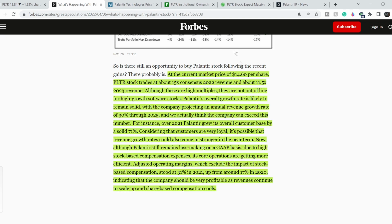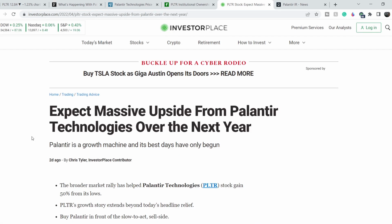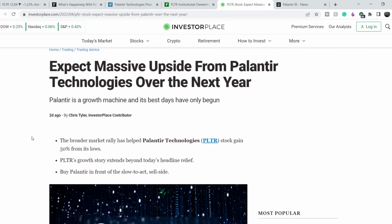So, let's continue with this article. We are on Investor Place, and this article was published 2 days ago, and it says, expect a massive upside from Palantir Technologies over the next year. Let me quote you these bullets. The broader market rally has helped Palantir Technologies stock gain 50% from its lows. Palantir's growth story extends beyond today's headline relief. Buy Palantir in front of the slow-to-act sell side.